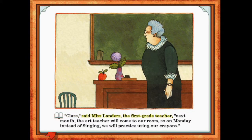"Class?" said Miss Landers, the first grade teacher. "Next month, the art teacher will come to our room. So on Monday, instead of singing, we will practice using our crayons."